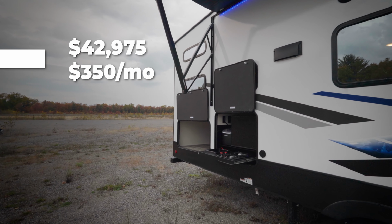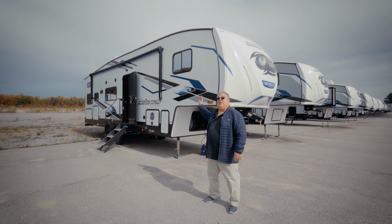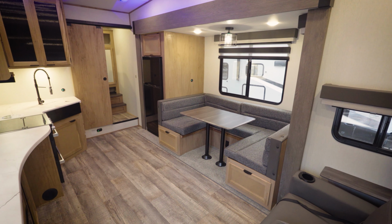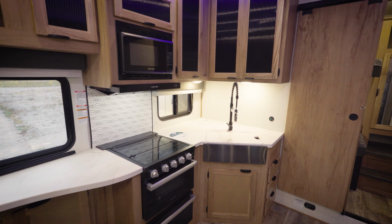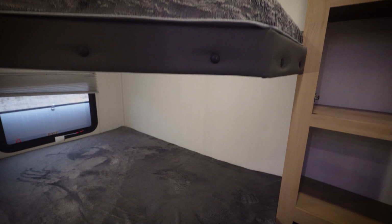This is a new half-ton series Arctic Wolf ultralight fiberglass aluminum frame block foam insulation fifth wheel. You guys want to know what's so exciting about the 278 BHS? It's a perfect family bunkhouse floor plan. Take a look at all this incredible storage. But you know what? Back here, we've got these two double down beds, one for either side, incredible wardrobe storage.